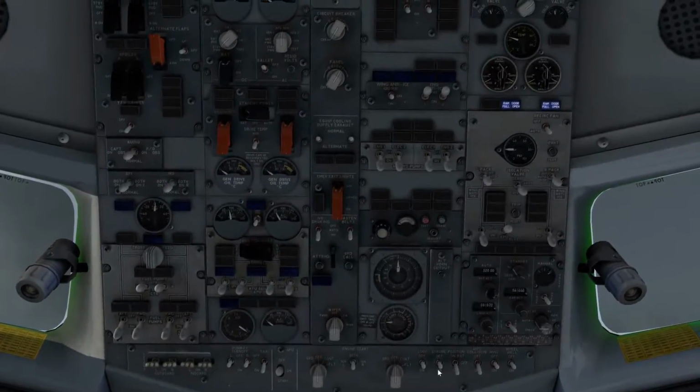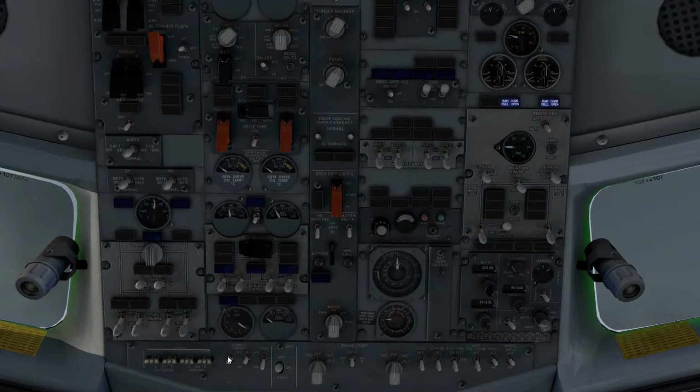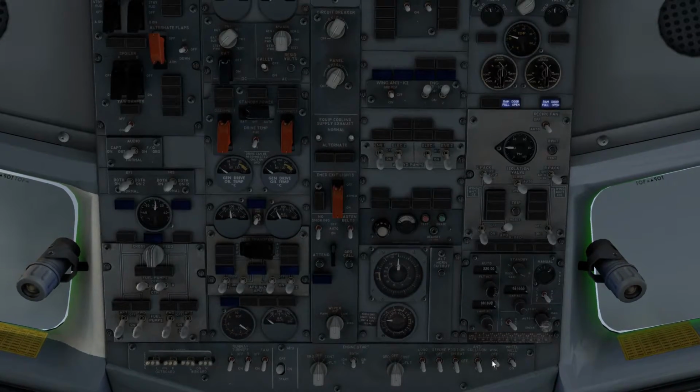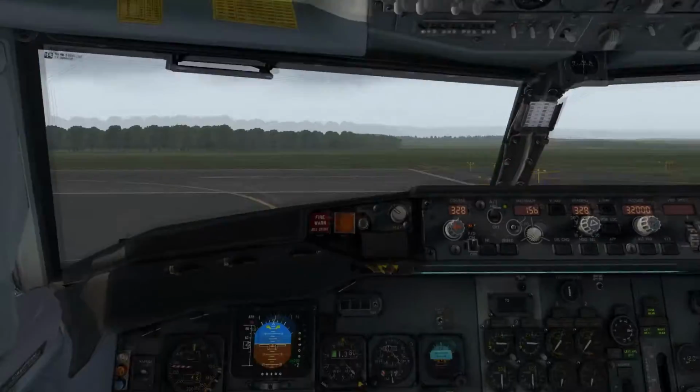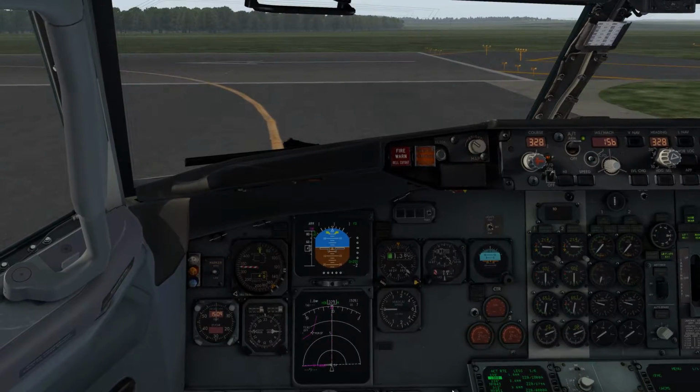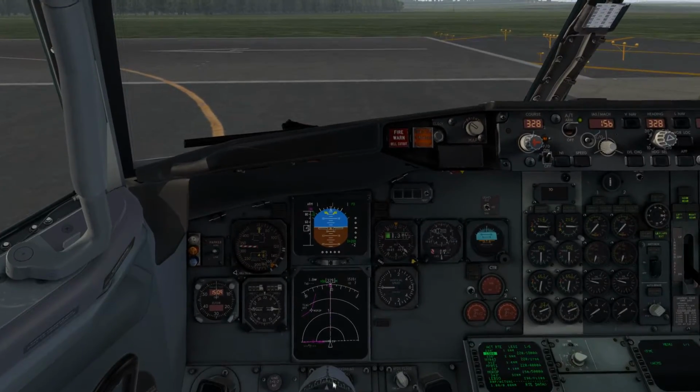So there we are now. We'll turn on our strobes, put on our logo, our runway turn-offs off, taxis, wing well, and we'll get our panel lights on as well. Now we can line up ready for the runway.